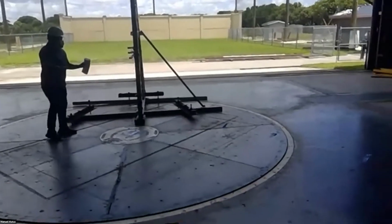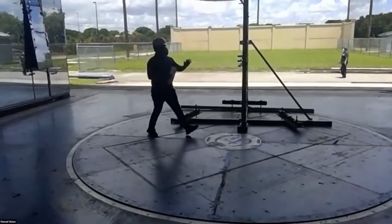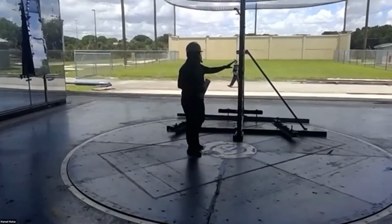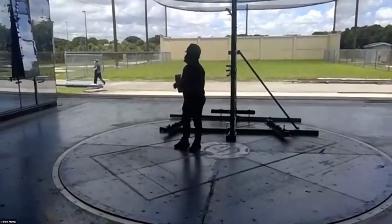So this turntable can rotate so that we can test at different wind angles of attack. And in this particular case, this special rig has been installed in here to measure the profile of the wind for a test that's been going on.